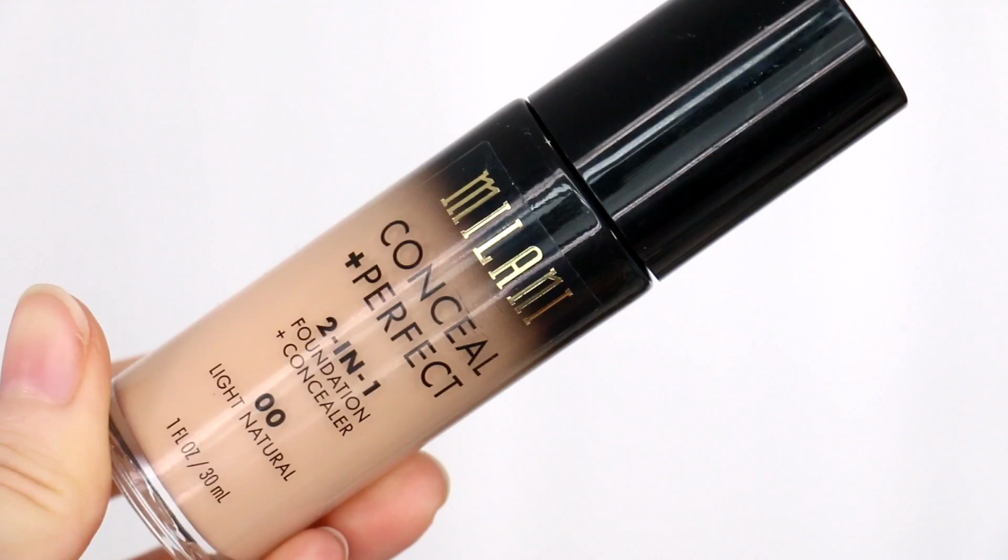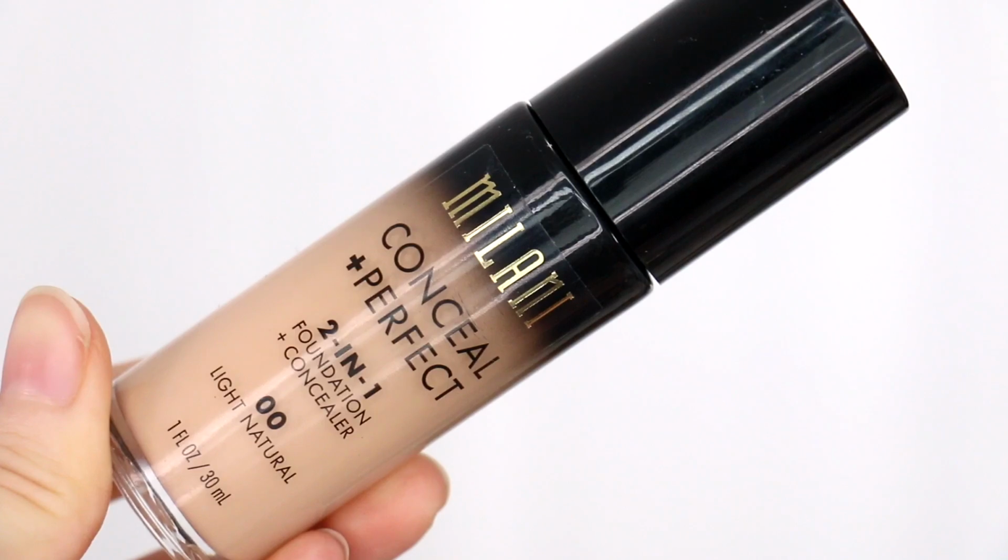So, the first foundation I want to talk about, because it is definitely the worst one. I don't get it, guys. I just don't. Milani Conceal and Perfect 2-in-1 Foundation. Let's talk about it. Let's start with the basics. $9.99 on the Ulta website, and they have 23 shades available, although some of them are online only, so it's not the worst, not the best shade range here.